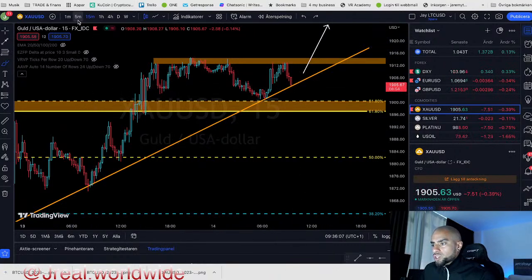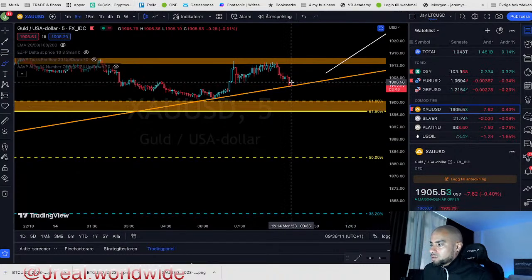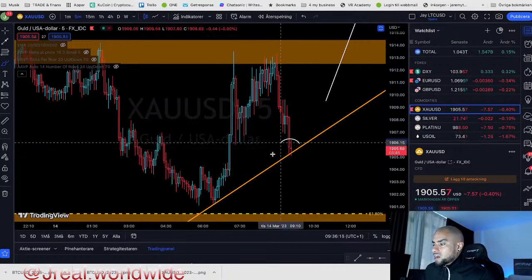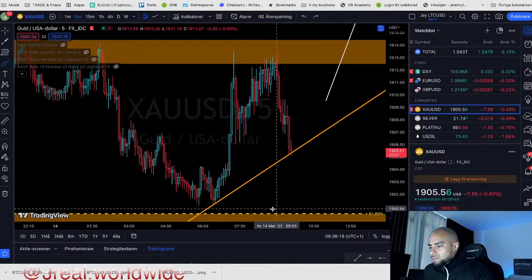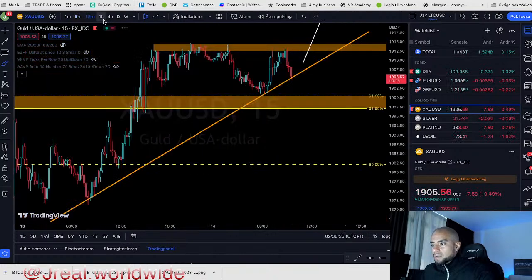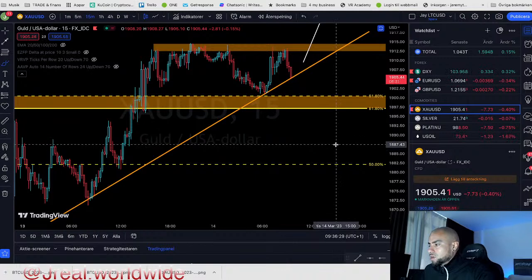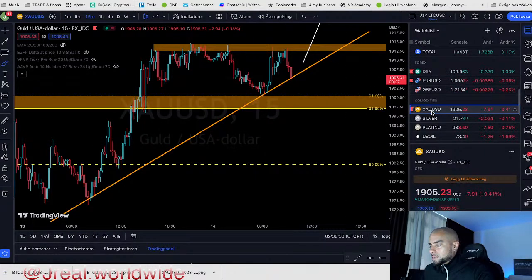I think this structure is gonna break because you see, like, already it was trying to push up. No, like it's already moving downwards. So it didn't even give it a proper try. So I think this market is coming down to, yeah, these levels. So we just wait and see how this plays out. Right now, no entry, no buy for me at least.